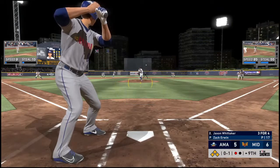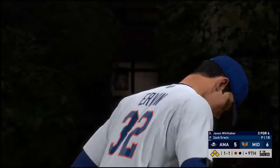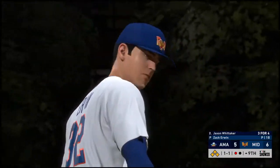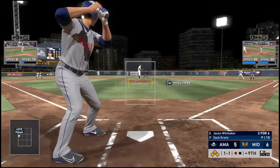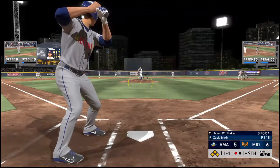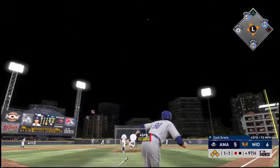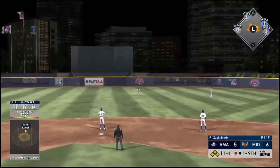Here's the pitch. And he misses with it, 1-1. Hey, this isn't going to be an easy save. These guys are making him work for this one. Swing and a fly ball. And this should at least get home the tying run.